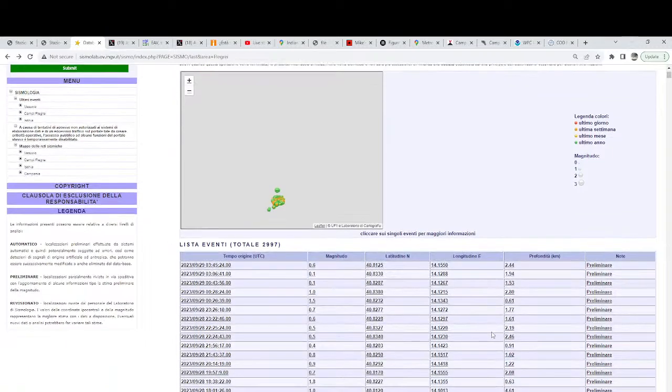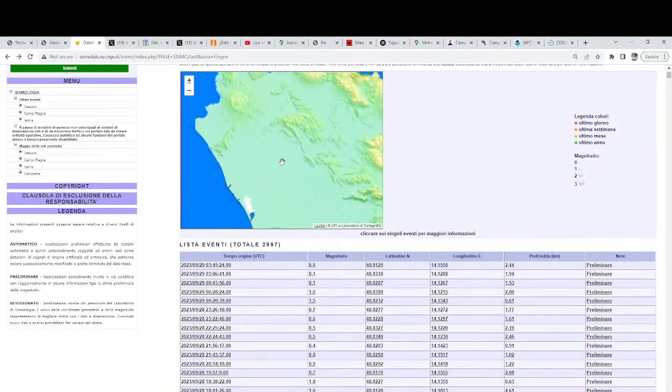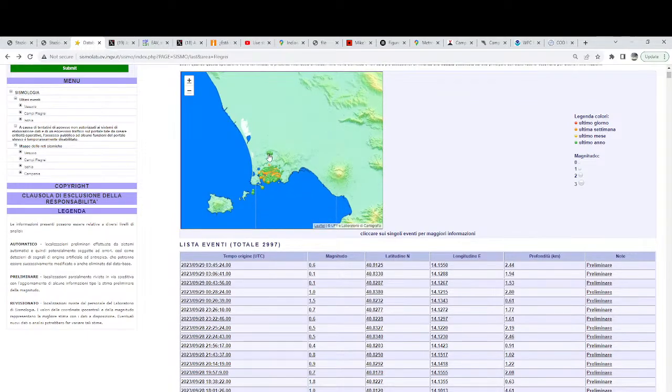We are having more earthquakes than in August. Yeah, I definitely think a new seismic crisis has begun at Camp Ophelia. This is very, very troubling. I mean, this is also inside the caldera, by the way.